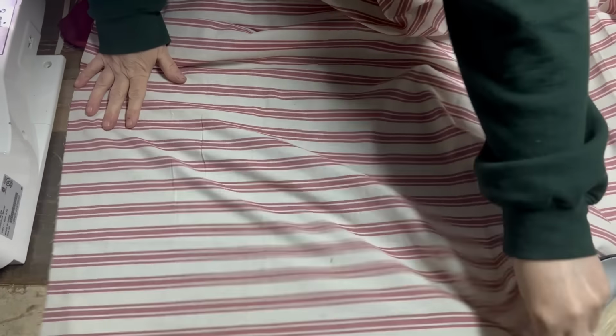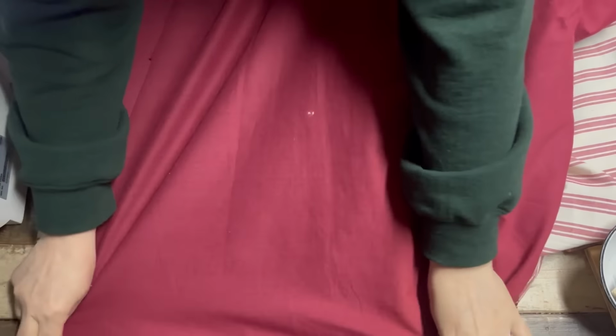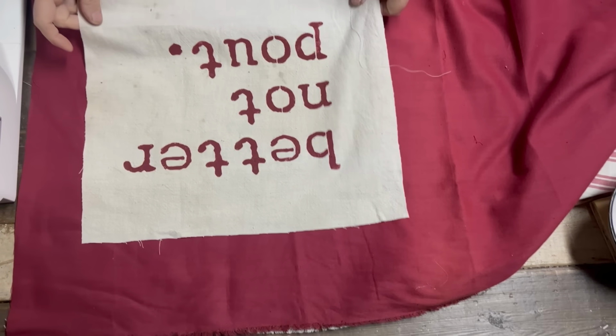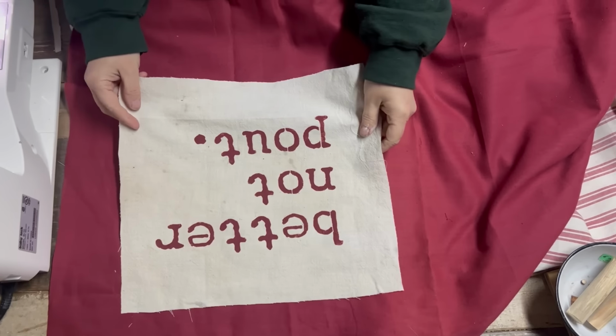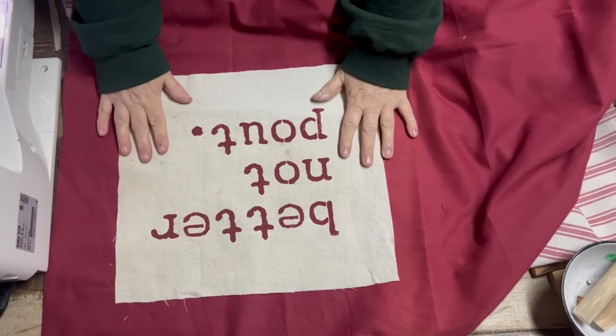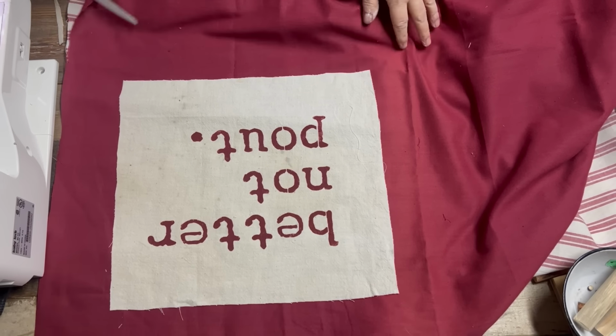I'm taking a piece of striped fabric and then I'm going to take a solid red piece of fabric and lay that on top, and then we're going to cut a square out of that. But first I need to see how big our square needs to be. I'm going to do that by laying down our Better Not Pout piece right in the center. We're going to eyeball it. We're always eyeballing it. And I'm just gonna cut a square here.